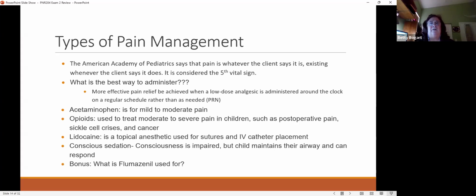Back in the early 2000s, like 2002, the Joint Commission said that we weren't documenting pain scales enough. So we made it the fifth vital sign. So it's not just your temp, pulse, respiration, and blood pressure, it's your pain scale. So we do it every time vital signs are done.